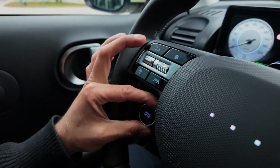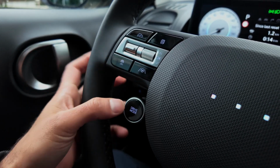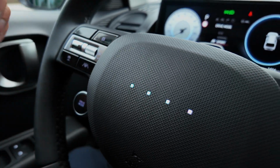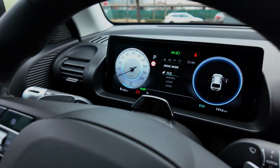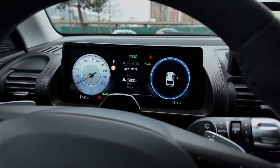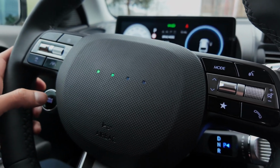Also, this is not a switch like you would see in a Porsche or in a Mercedes, but this is just a button to change the drive mode. And you can see up here, the drive modes are Eco, Normal, Sport, and Snow. And Michelle, look at the steering wheel. Every time I change it, woo! It does a cool little graphic as well.